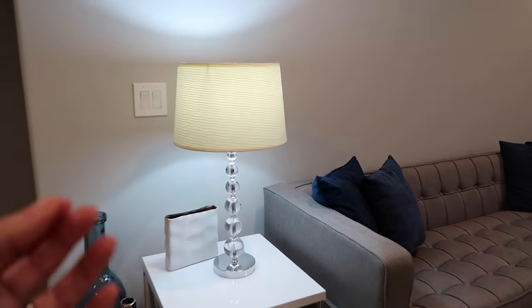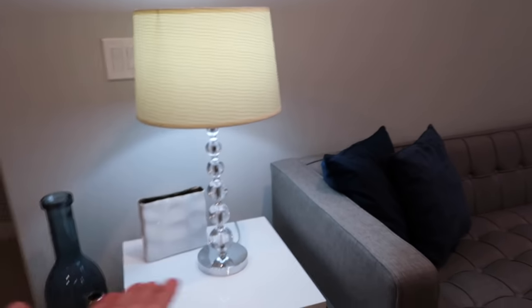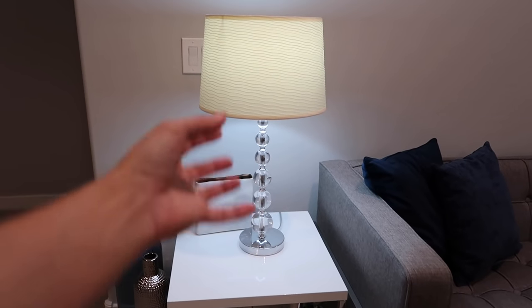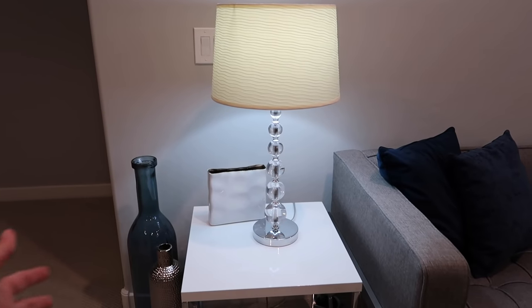We do need to get a new lampshade because we've had these for such a long time that they've kind of yellowed out. And we only have one now because the other one, when we moved here, I picked it up and the whole bottom just broke off in literally little pieces.